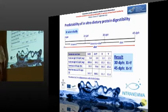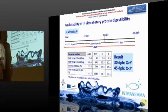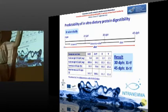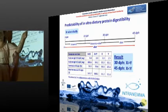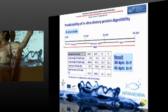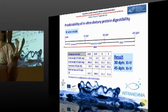In vivo results. ArtX means co-feeding Artemia and X. ArtY co-feeding Artemia and Y. X and Y, they are just feeding the experimental diet. At 30 days, we had higher body weight for Artemia X, and then we had lower for Artemia Y, and we had the same pattern, so X was better than Y, even when it was fed on its own without the Artemia feeding.